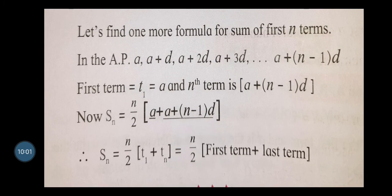Let's find one more formula for the sum of the first n terms. In the AP a, a plus d, a plus 2d, a plus 3d, and so on, a plus (n minus 1)d, the first term t1 is a and the nth term is a plus (n minus 1) times d. Now the sum of the first n terms of AP, that is Sn, equals n upon 2 times (a plus a plus (n minus 1)d). So we get Sn equal to n upon 2 times (a, the first term, plus the next part which is underlined, that is a plus (n minus 1) times d, that is Tn). So Sn equals n upon 2 times (first term plus last term).